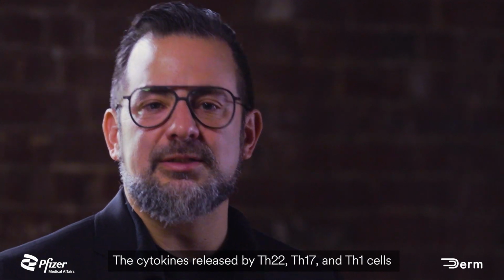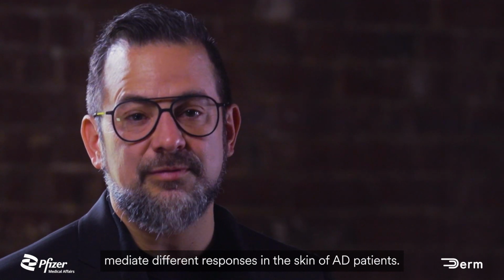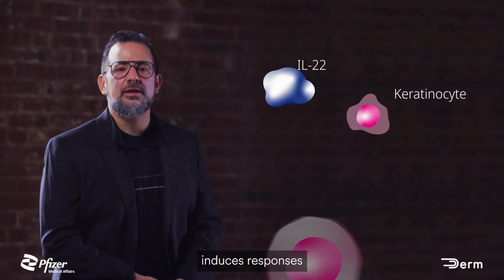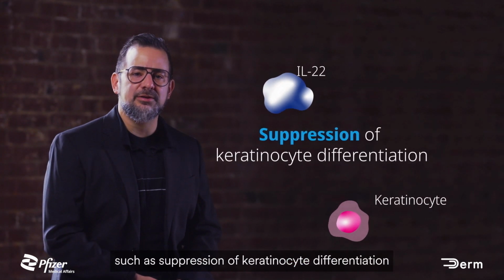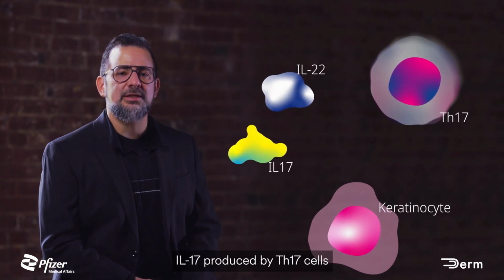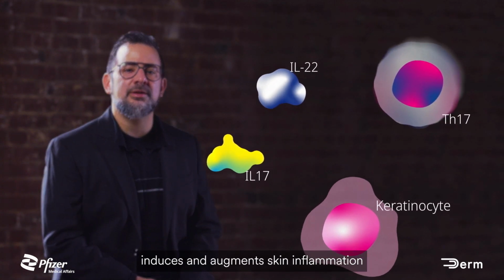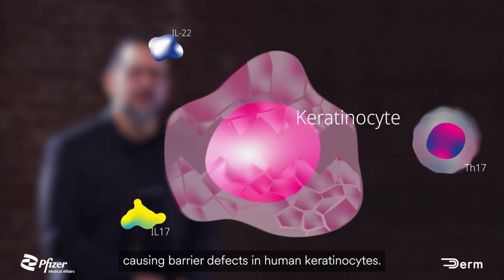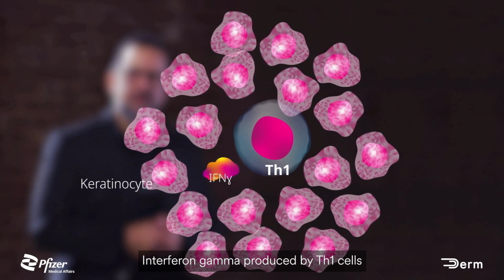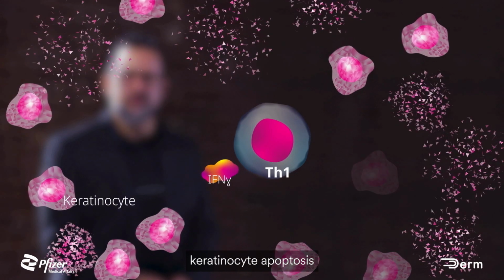The cytokines released by Th22, Th17, and Th1 cells mediate different responses in the skin of AD patients. IL-22, produced by Th22 cells, induces responses such as suppression of keratinocyte differentiation and epidermal hyperplasia. IL-17, produced by Th17 cells, induces and augments skin inflammation and works with IL-22, causing barrier defects in human keratinocytes. Interferon gamma, produced by Th1 cells, downregulates tight junctions and increases keratinocyte apoptosis.